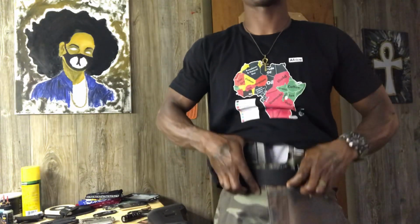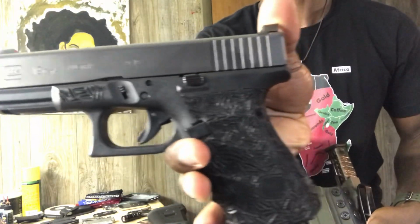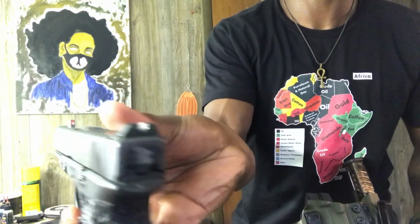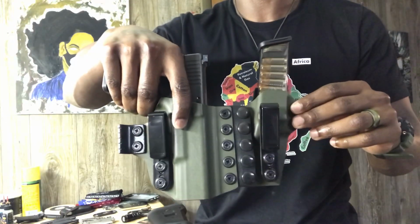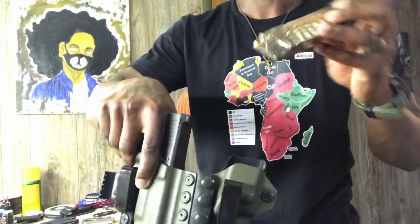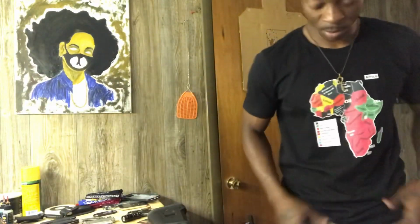Okay, my gun is a Glock 19 Gen 4, stippling done by me. I have the custom plate on it, the Fuck It plate, Trijicon HD night sights, the orange dot in the front. Riding in a Tier 1 Concealed holster with an ETS mag, Glock 17 mag, and of course it's Federal HST 124 grain +P. Oh, and my belt, Blue Alpha Gear.